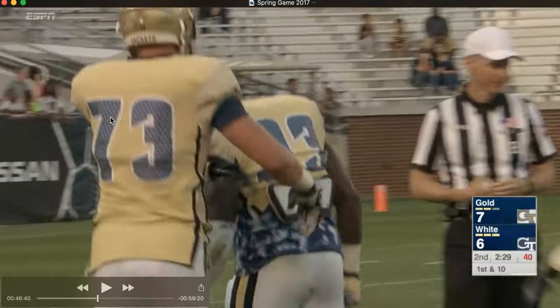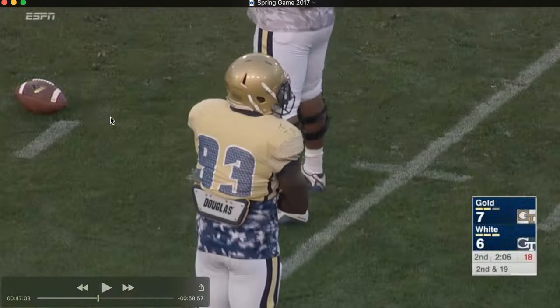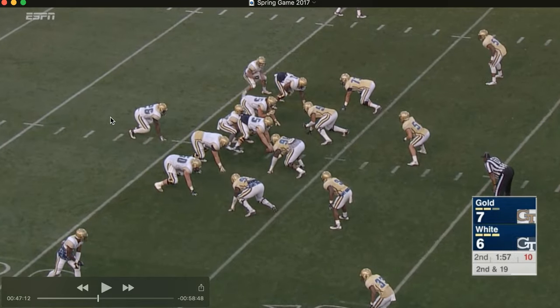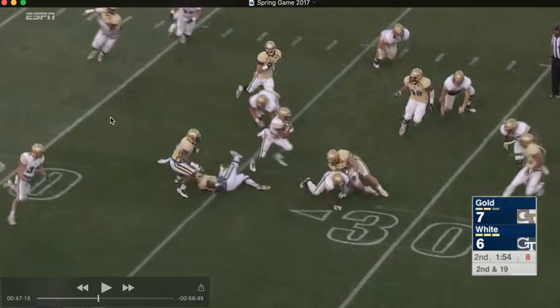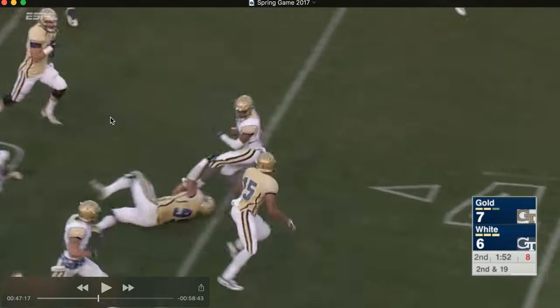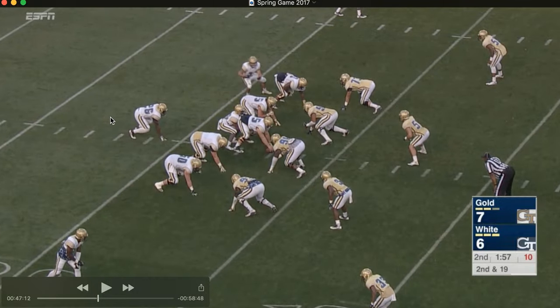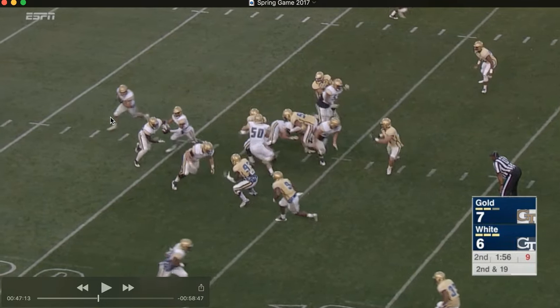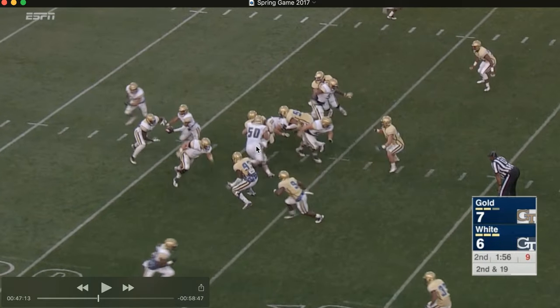Oh, man, takes a sack. Second and 19. Makes a decent throw. No, it's actually a run. We'll look to see what happens here. What goes on? So a little speed option right there. We'll see the blocking.